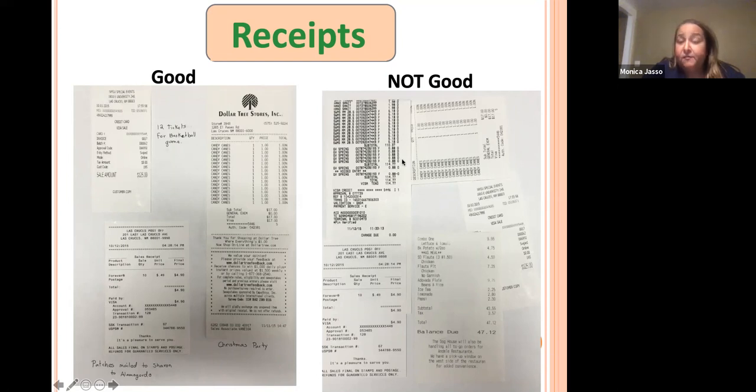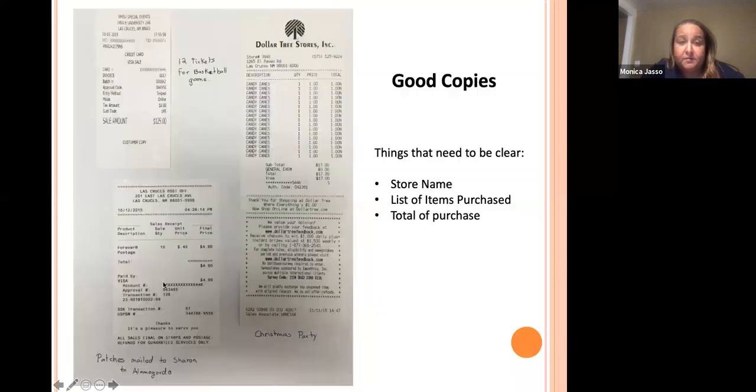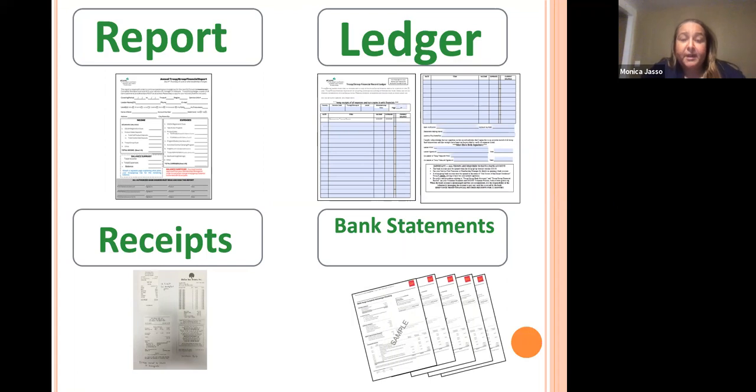If these are blurry or we can't read the date, the time, the amount, the name of the business, then that's not a good receipt. So here are examples of not good. They're pretty clear, but you can see here it doesn't tell us what store it is, right? There's no store names on some of these, so that would not be a good example. Receipts are overlapping, so we can't really see all the details. Some of the items that were purchased are cut out. There's no date of the purchase. So all of these are not good receipts, and especially if it's not legible, then that's not a good receipt. These are the good receipts, right? So you can see all the details, all the items purchased, the total, the store name. So again, just to recap, we're going to ask for these 4 things as part of your financial report at the end of the year.